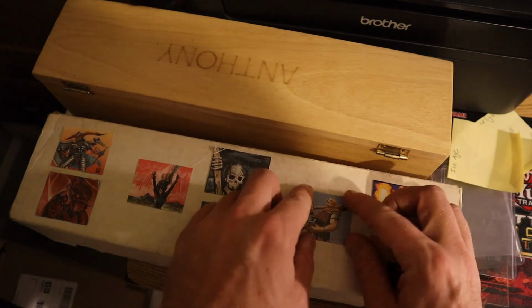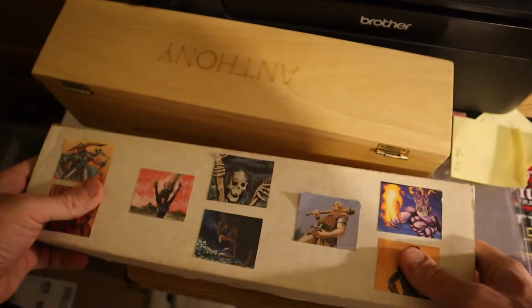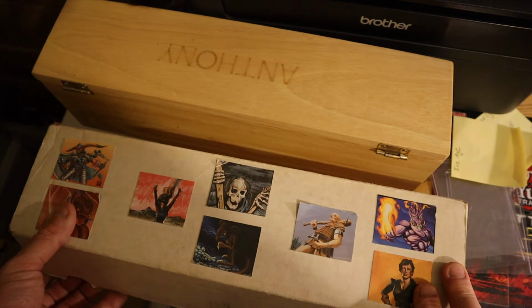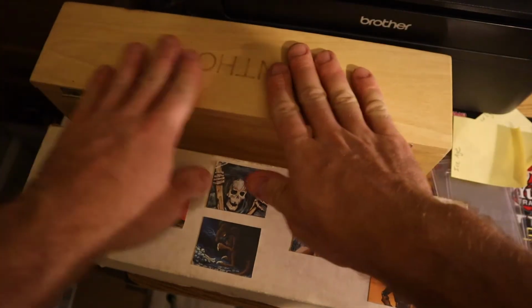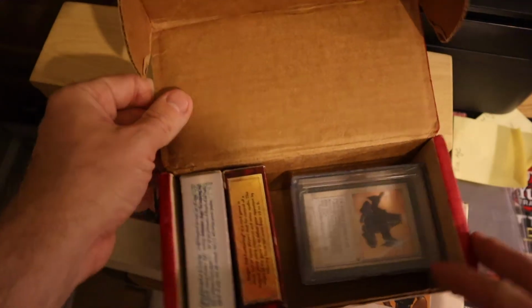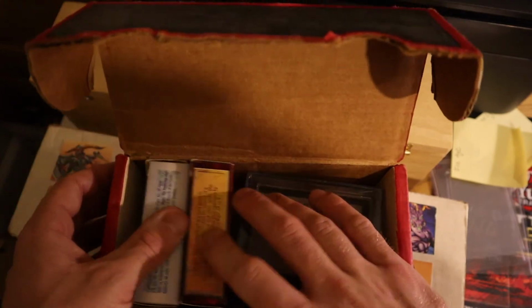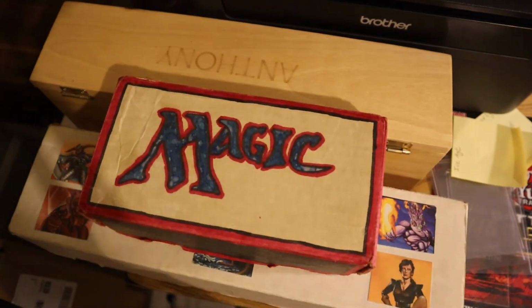I think they're cards. We could probably see from the core. Yeah, they're either cards or they must be from a magazine or something, I don't know. And then his box that says Anthony on it. What's in here? Oh yeah, just a little 5th Edition box with some lands in it. And yeah, so I just thought that would be cool to show and just funny.